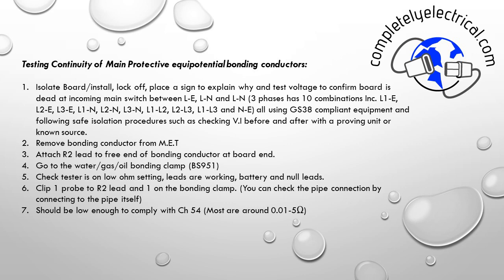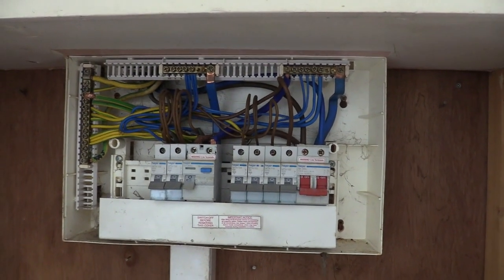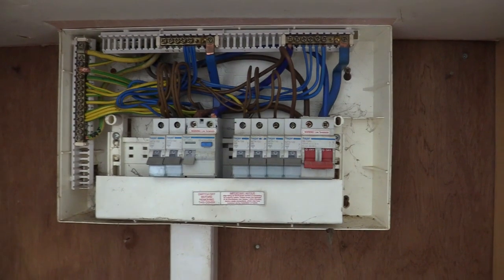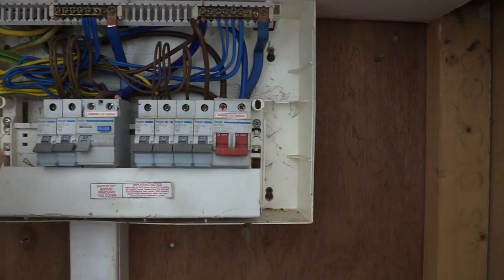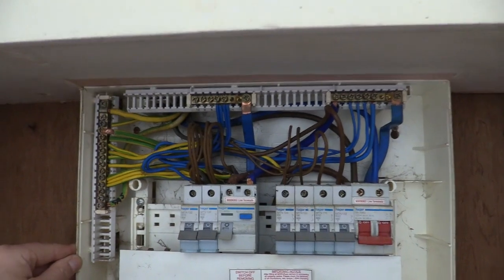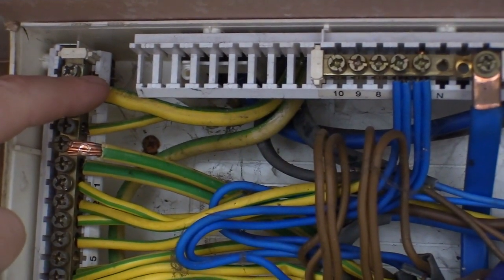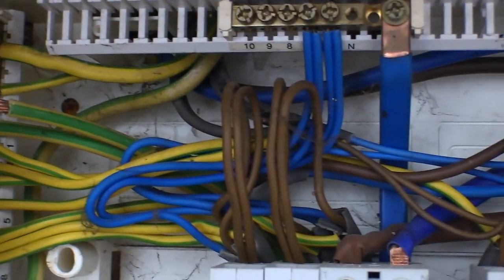So this is the board. Now I'm isolated upstairs and I've locked off. It's in a public way, anyone can open the cupboard, and what I don't want is anyone turning it on. So it's padlocked off. I've checked, this is all dead. We're happy days. But we're doing continuity of bonding conductors, and if you can have a look here, this one I've confirmed as my main, sorry, it's the earthing conductor. It's not the main one anymore, Craig, come on. And so is this.